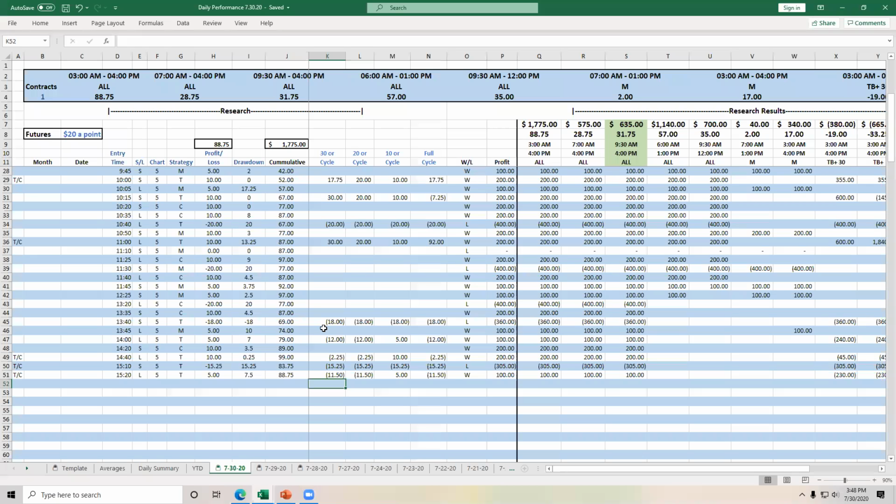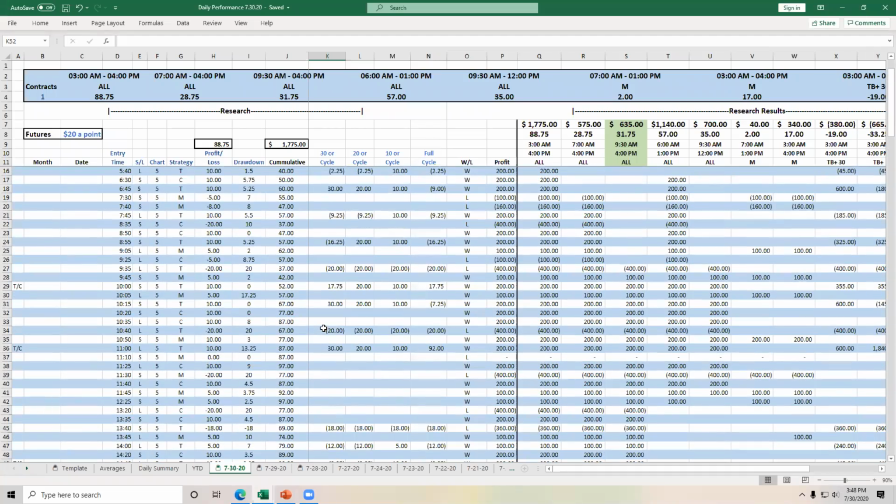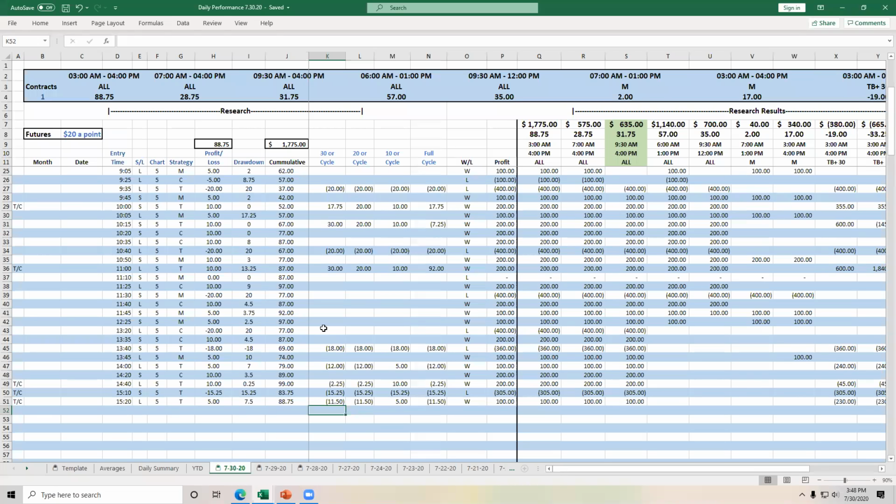All right, so first of all, for the benefit of those of you who like to review the detail, there's the 7 a.m. forward. There was a question a little while ago about, doesn't it change the tracking and the results when you start locking in 5 points? I want to be really clear about that.